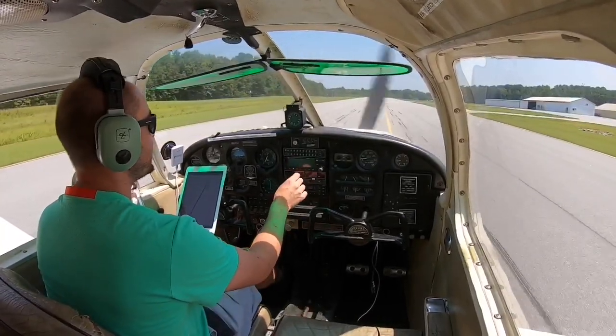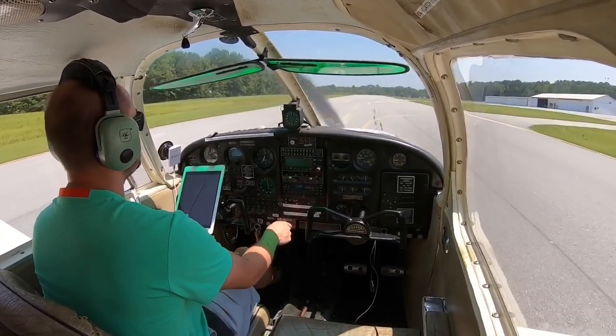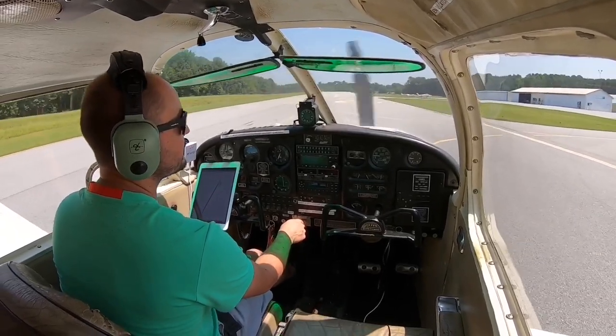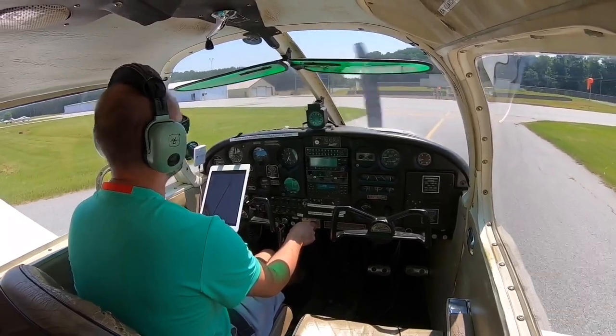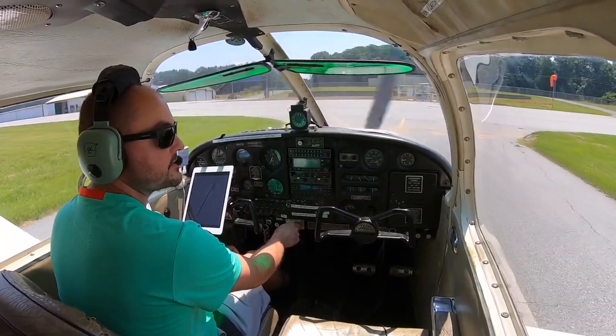Well, this is a really fun flight. I did flight following for the first time in a while, and I actually liked it so much. I think I'm going to do it on every flight going forward. Departure from a towered airport, landing at a non-towered airport, flight following. It was a lot of fun.